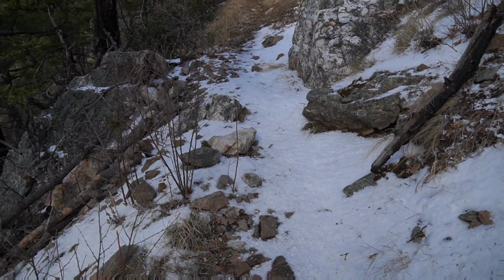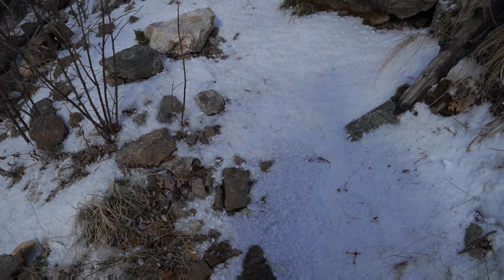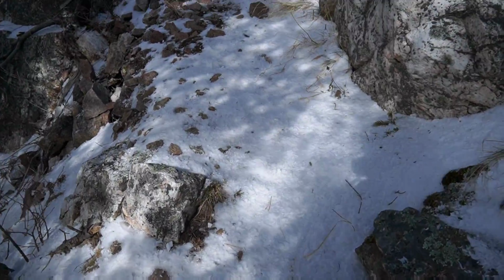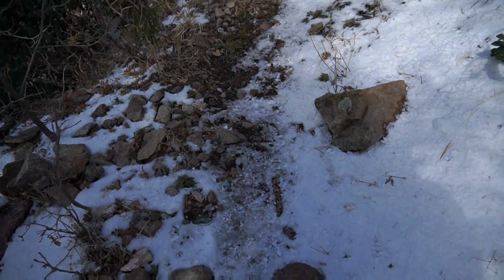This side of the trail is windy. Can you hear it? Down here there's a lot more of the ice from the trees. In fact, they're hitting me. Little slivers of ice dropping off the leaves that used to be on the leaves. It's giving the snow a crunch, a lot of texture.